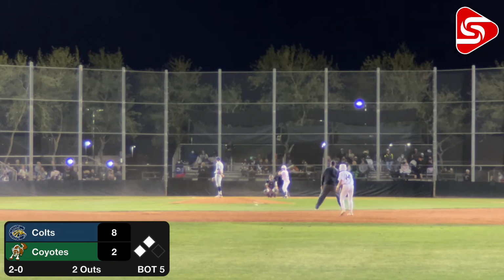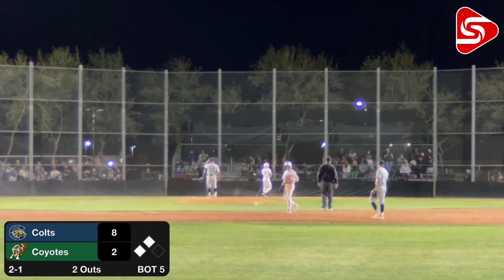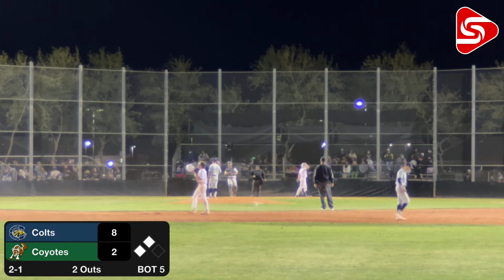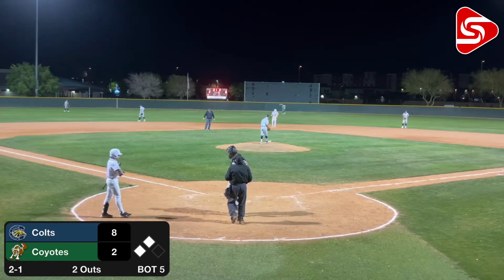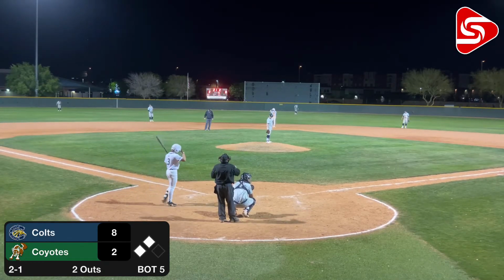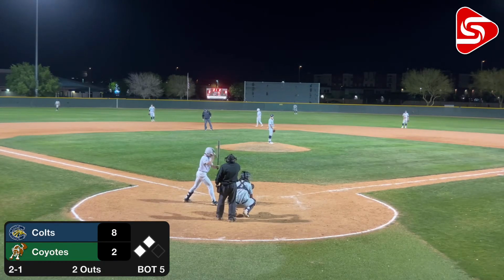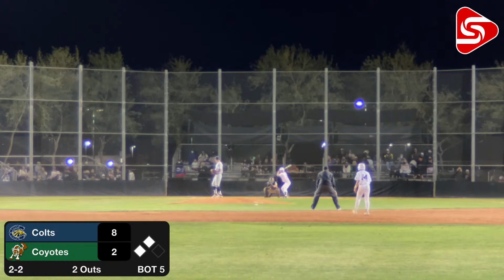Jaden Smith in his last at-bat had that 2 RBI double. He's looking to get 2 more RBIs here for his team. That one popped up directly back, out of play. I think it's 2-2. I think I missed that count. 2-1? All right.